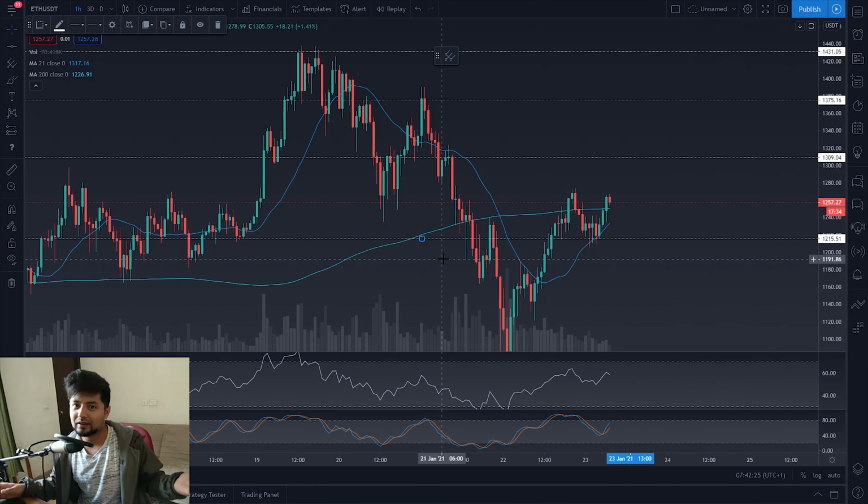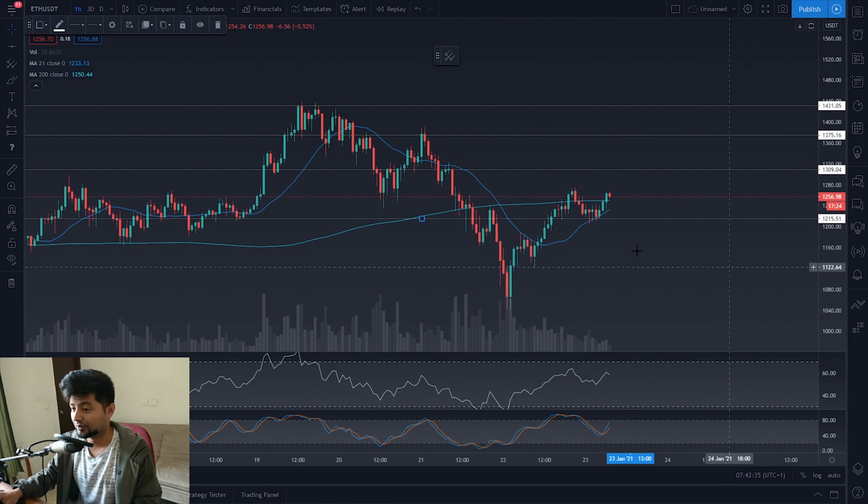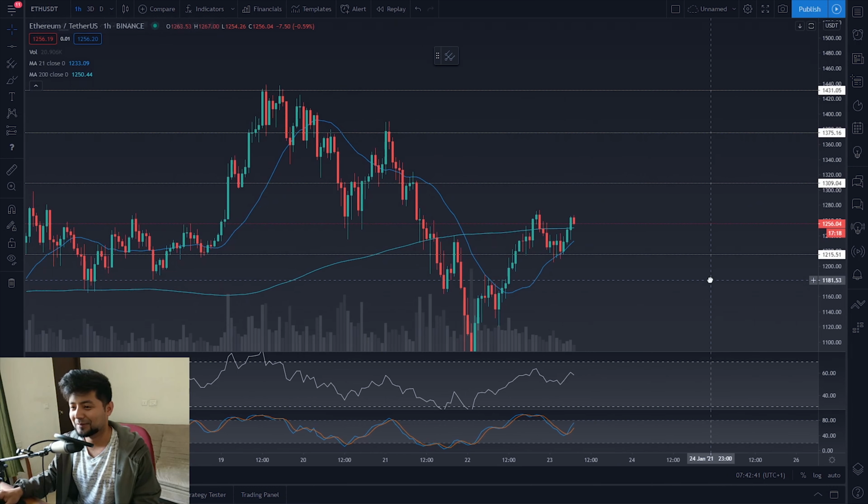If you're going to be looking at hourly closes below 1215, then probably the momentum just faded away, and we are probably going to be ranging sideways for quite a long time. 2 days in crypto markets are quite a long time. I'm sure you must understand this by now.